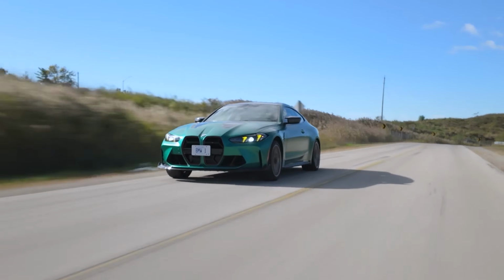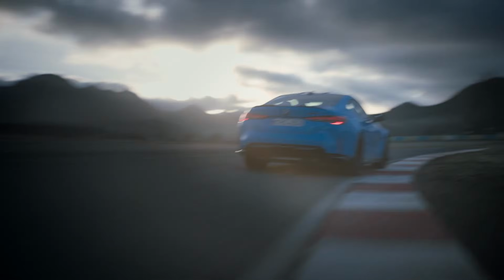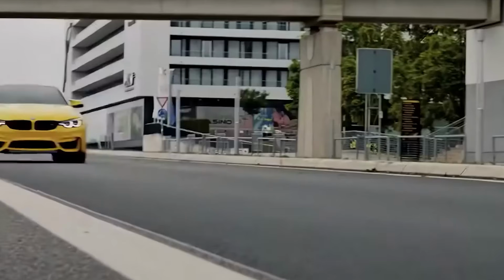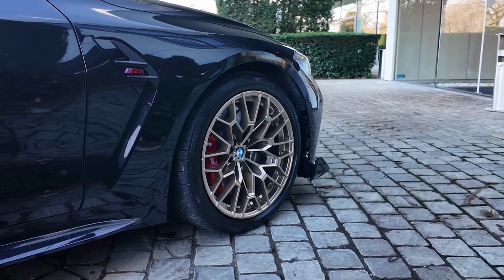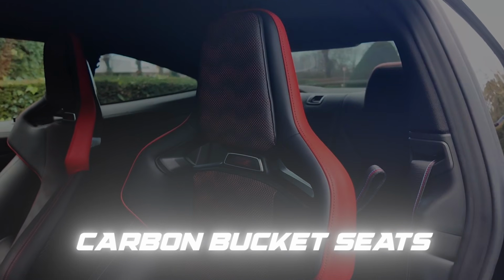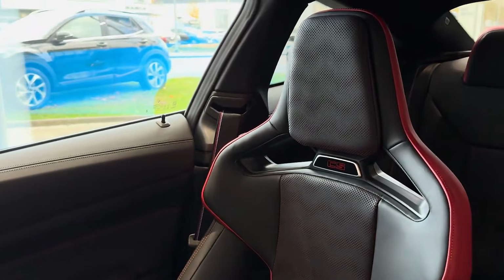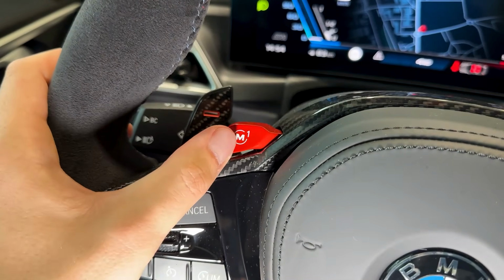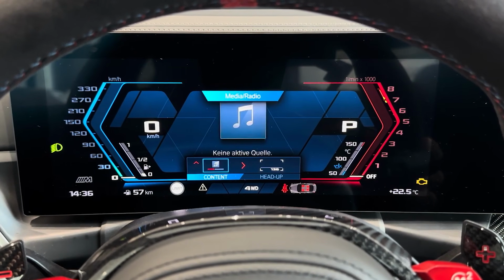The M xDrive system includes a dedicated rear-wheel drive mode so you can disconnect the front axle entirely for old-school oversteer, and the Active M differential controls exactly how much torque reaches each rear wheel on corner exit. Optional carbon ceramic brakes shed even more unsprung mass for sharper turn-in and fade-free stopping. Inside, carbon bucket seats, Alcantara wheel with red 12 o'clock marker, titanium exhaust resonator note piped through the cabin, and BMW's full M-Drive Professional suite with lap timer and shift light ladder.